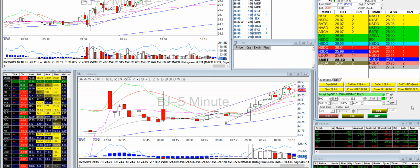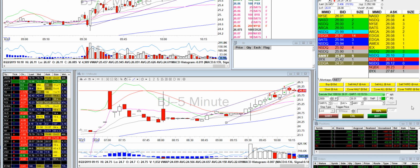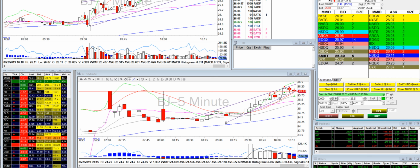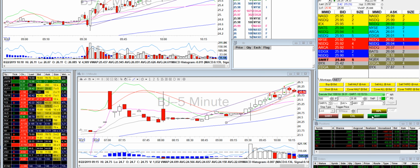I think at that point in time, it was like $25.60 or something, somewhere around there. So I was very cognizant of that fact, and I started to make sure that I scale out around that level. Here I added to the position because it hit 26. It sort of bounced off that higher level, so it really is about to trend down.